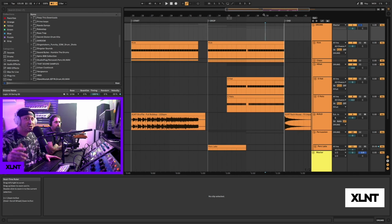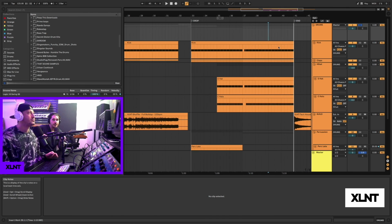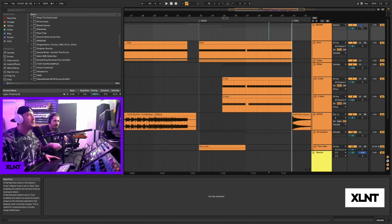That is creating that shuffle that, when you're at the rave, you just gotta move your feet. And if you listen to Joyride's drums, his drums are insane when he does a lot of house stuff. It's super groovy. And I think the hardest thing is not necessarily just groove, but also where to put the MIDI notes to get that flavor of that kind of house groove.